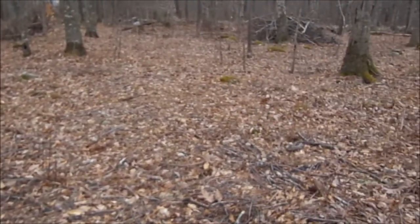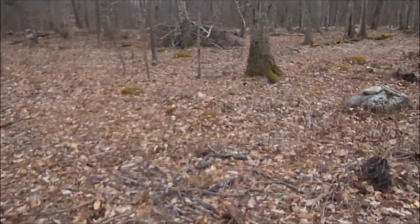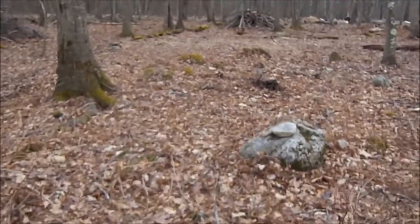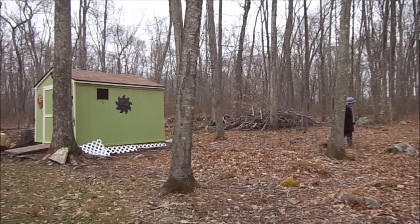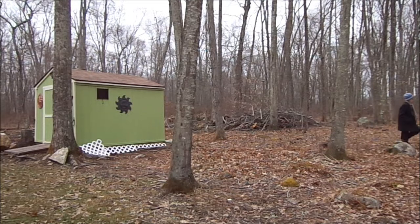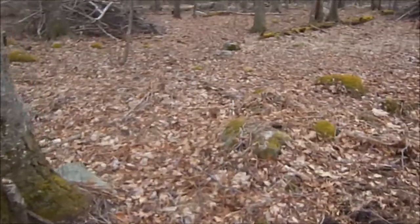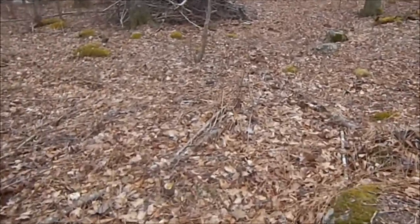Looking out at eye level some more. Oh, there's a little tree over there. We're going to go over and check that little tree out. You can hear the twigs and the leaves crunching under my feet as I walk.